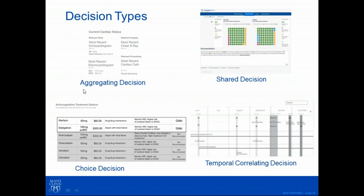The decision types, this is just an example. When I mentioned an aggregating decision, this is current cardiac status, and the purpose is just to bring together all of the inputs to that decision. The clinician is assessing what this patient's cardiac status is, but we're providing all of the information they need to make that decision. A shared decision actually brings up a decision aid, so we can provide a link out to decision aids.